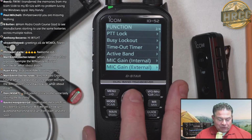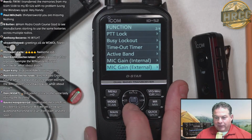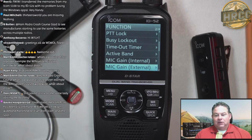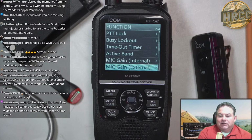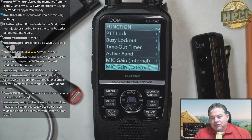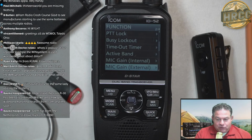Yep. And one of the other things is not all external mics are created equal. So you might have to make some mic gain adjustments if somebody says you're too hot. And I was talking to our buddy Bob, K6UDA, earlier today, and he said that some people were telling him that he was talking too close to the microphone. So I told him he needed to go in and make an adjustment to the mic gain there if he likes close talking to the radio.